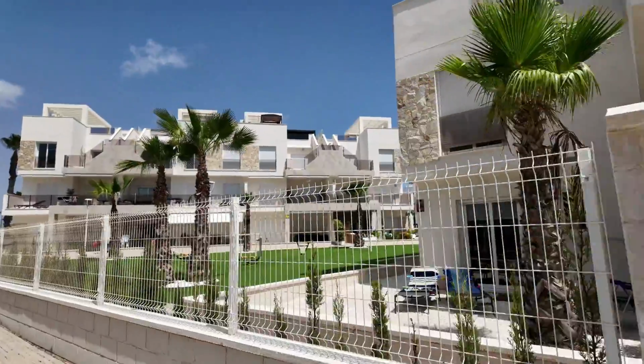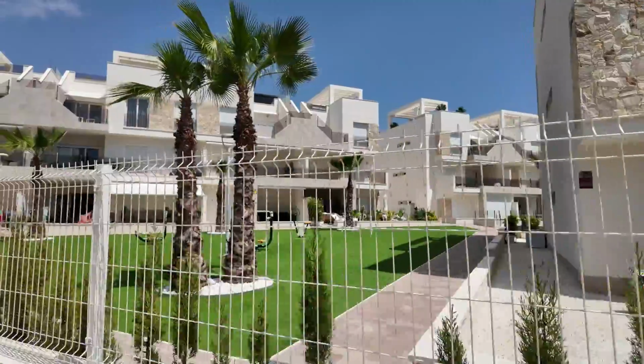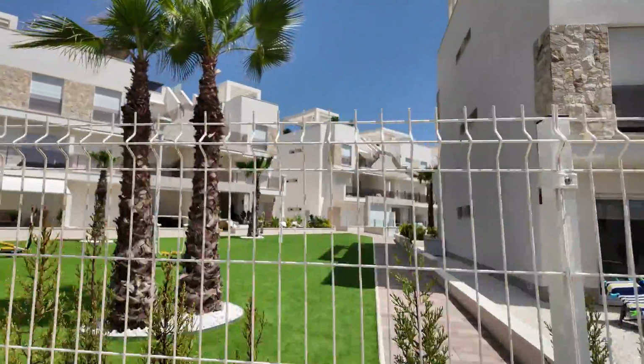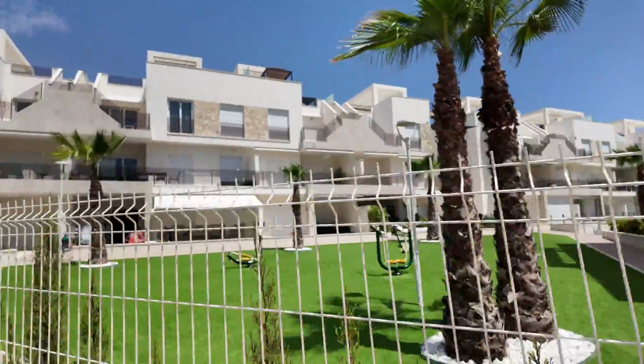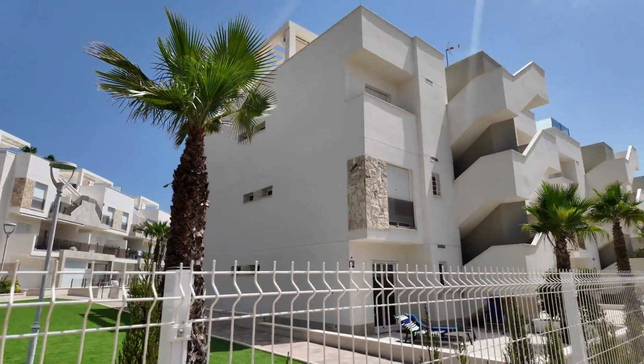Here you go, a little kiddies play area. So yeah, it is nice and clean, but how long are them white walls going to stay white? Like I say, it's just gone up, isn't it? It ain't going to be long before it starts to get the dirty running marks.